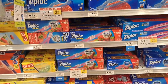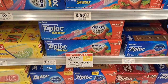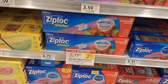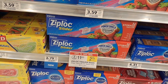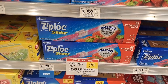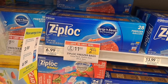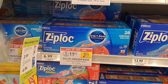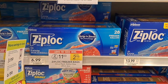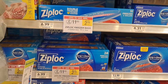But then when you come down here, you get, okay, all right. So you get 32 zip ones for $5.50. The little slider ones. You get 32. Look at the numbers, y'all. Pay attention to the numbers. Okay. So you get, that's freezer gallon. All right, so let me see how much the freezer zip is.